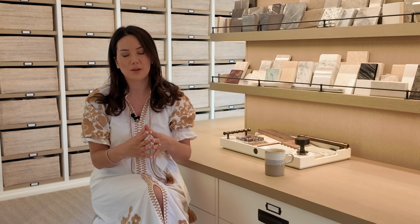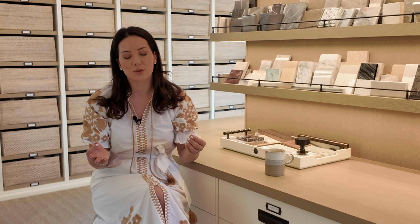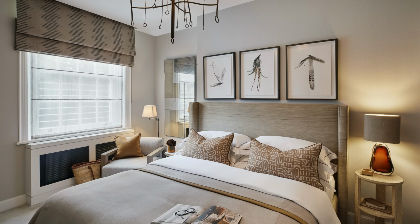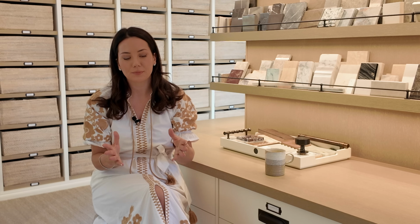Small furniture, small sofas, small beds, small rugs will all visually shrink the room. It's better to prioritize the most important pieces of furniture and go for the right scale. So in a bedroom, we'll always prioritize a really good sized bed and maybe go smaller on the bedside tables. And in a living room, we'll prioritize the main sofa and then supplement that with some smaller furniture elsewhere.